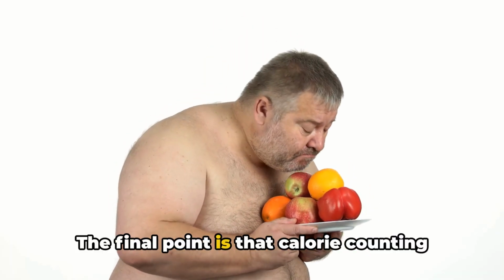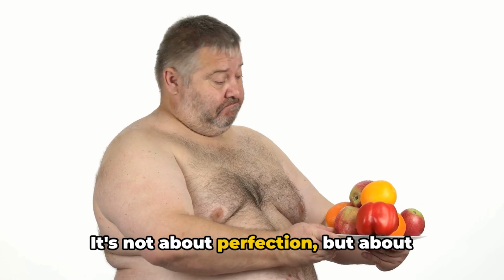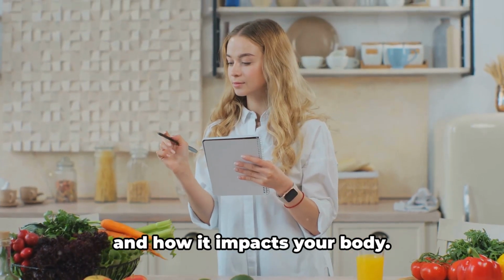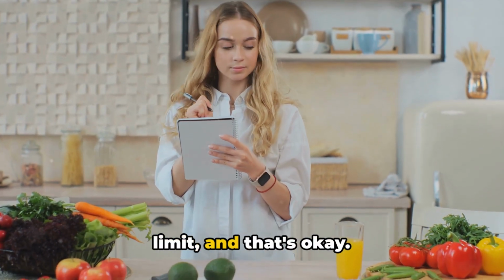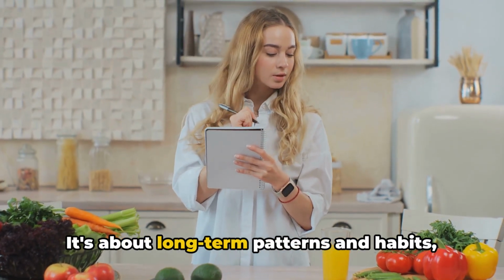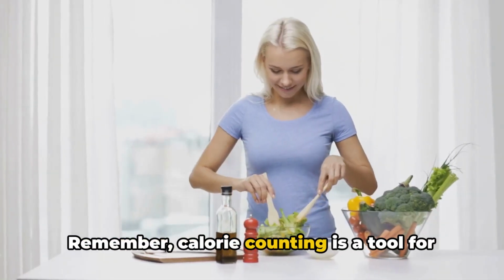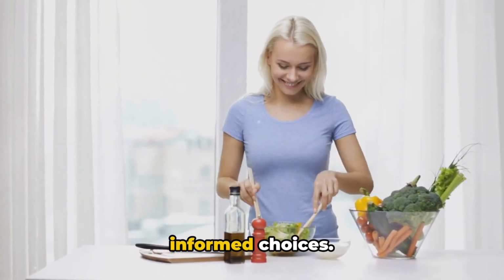The final point is that calorie counting is a tool, not a rule. It's not about perfection, but about making informed choices. It's about understanding your food intake and how it impacts your body. Some days you may go over your calorie limit, and that's okay. It's about long-term patterns and habits, not single-day deviations. Remember, calorie counting is a tool for smarter eating, not a rule. It's all about balance and making informed choices.